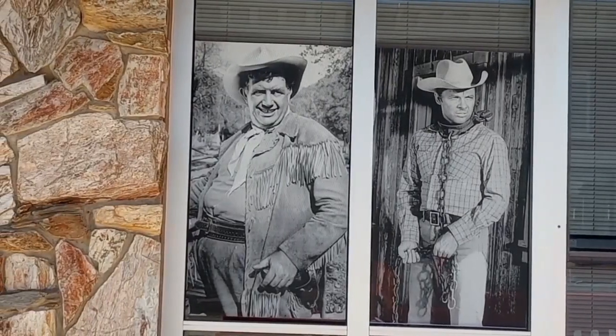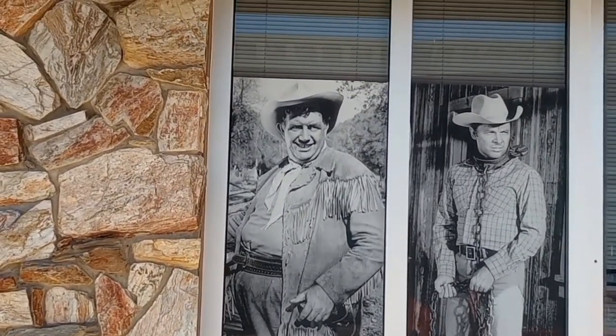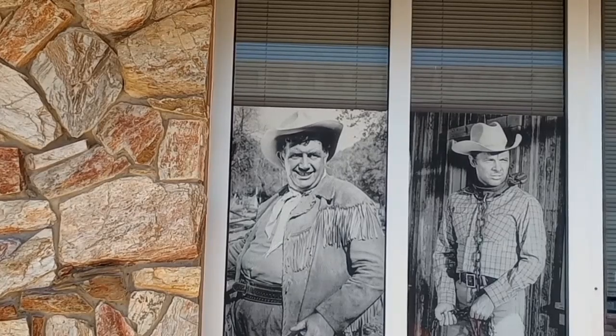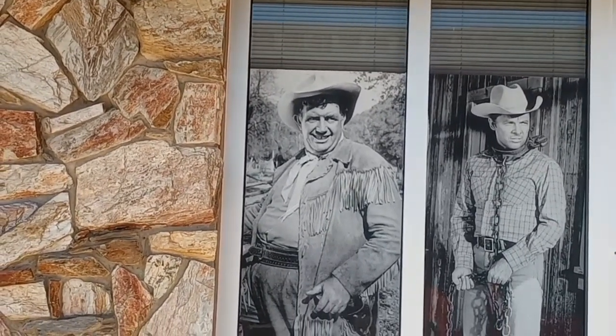For those of you that may not have known, this guy in the first photo, Andy Devine, he was born and raised here. He was an actor, a cowboy actor. That's a picture of him right there.